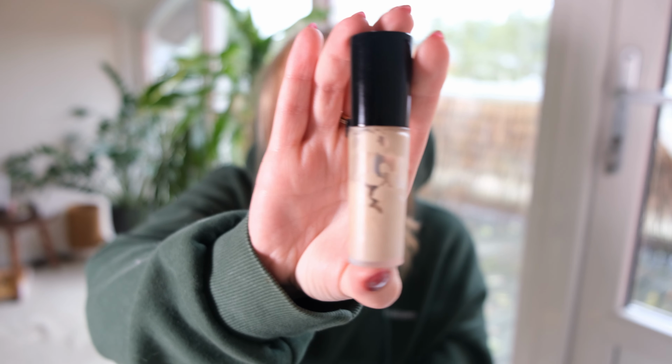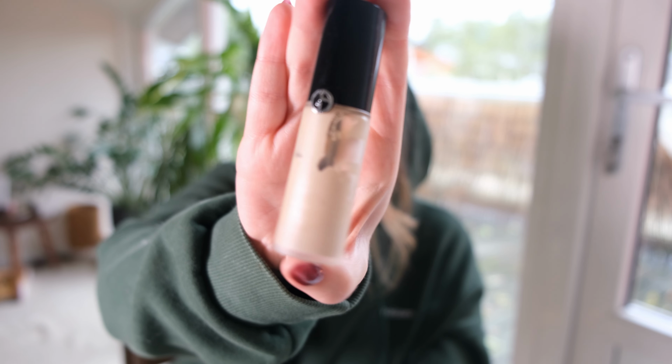Another thing I would recommend, I repurchased it a few times and I actually need to already buy a new one because this one does say 6 months. I had it for a year and I do use it and abuse it, and as you can see, I have not much left. It is the Armani Luminous Silk Concealer.